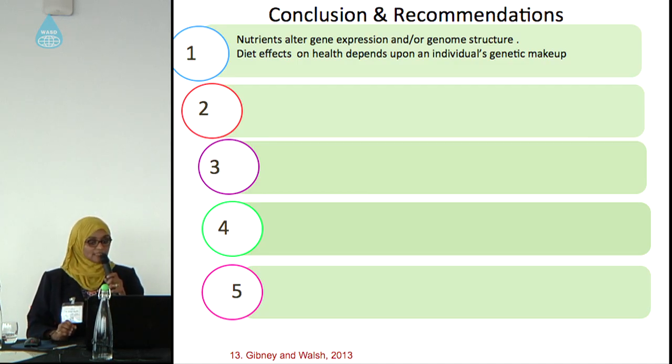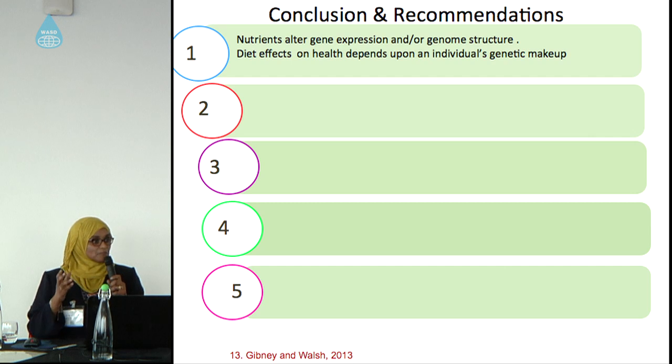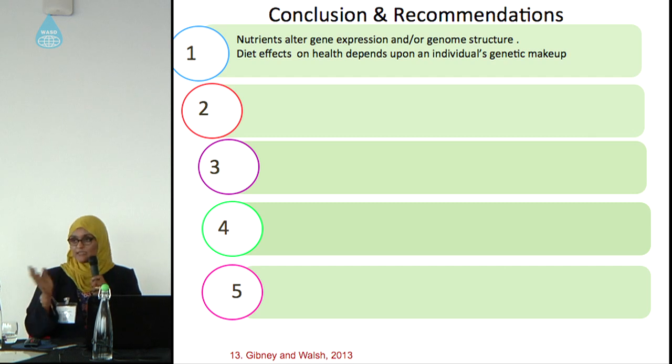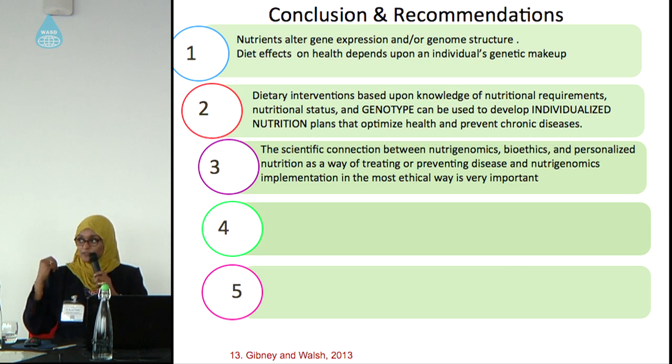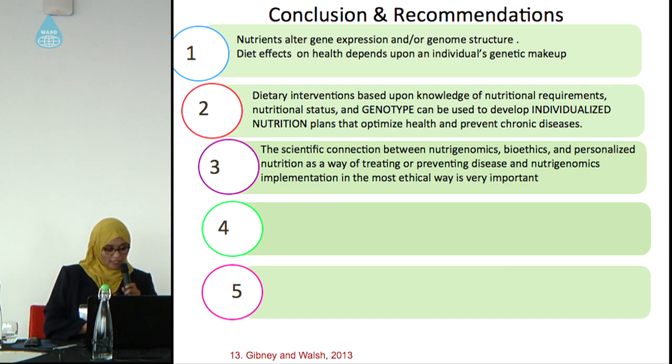Diet affects our health depending upon individual genetic makeup. So after a while, everybody will have his genetic makeup map. And maybe we think it is very expensive to make this, but if we know it very well, it will be economically very effective, because you can treat everybody as an individual, like individualized medicine. Before, as nutritionists or dietitians, we treated everybody depending on nutritional requirement or nutritional status. But now we treat by diet depending on genotype.